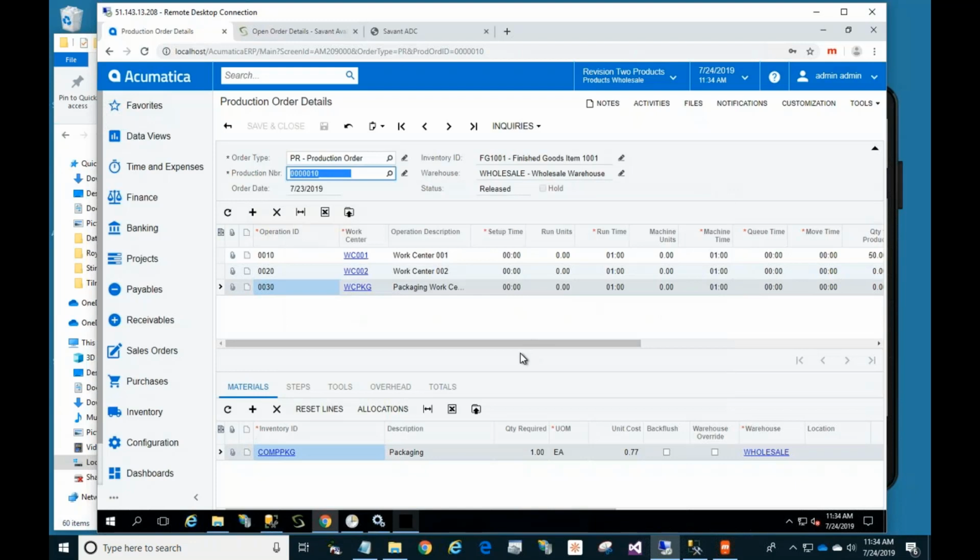So let's go ahead. There's two things that we need to worry about to start with. First one is we should have a printed traveler or pick ticket or something like that. And that can be printed automatically as soon as this is released. It can be printed from within Acumatica, or it can be printed from within Savant. There's some options that you have there. And then that paperwork should have a barcode on it that has the production number as well as the operations that are happening for that particular order.